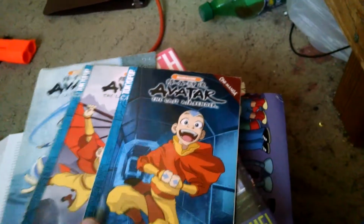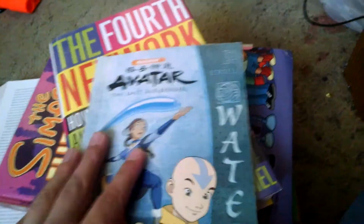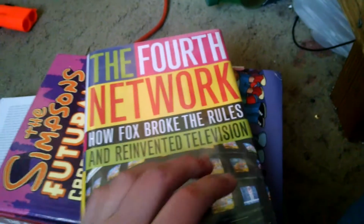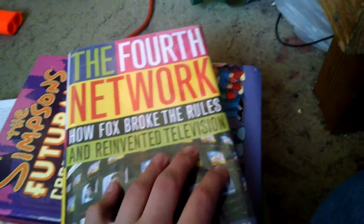I really love Avatar, and so I picked up these 3 books. I got the 2 mangas over here, and then I got this book, which is supposed to talk about the Water Kingdom. It's a really cool book. I highly recommend those. The Fourth Network. This book is actually really, really interesting. This is a book on the history of Fox, the Fox Network, and it is a really, really good book.